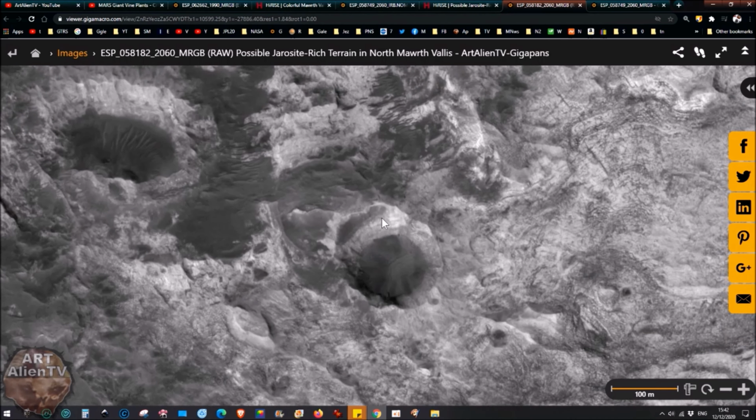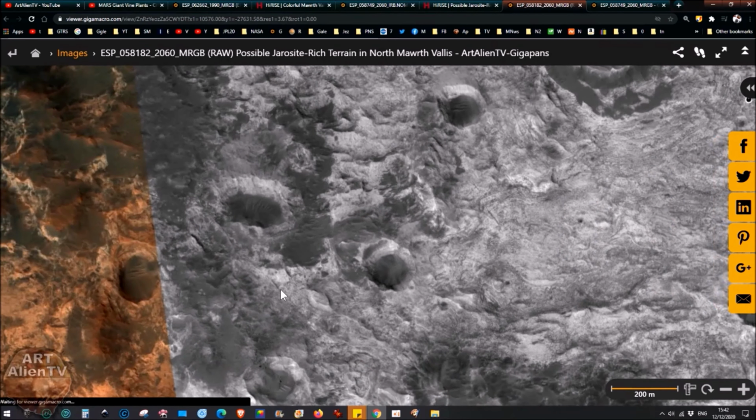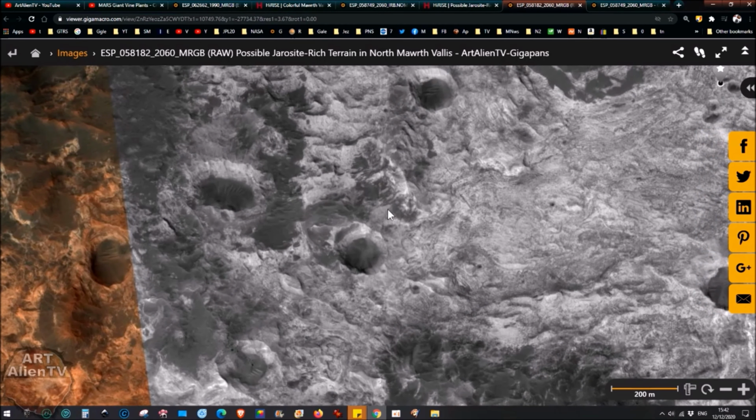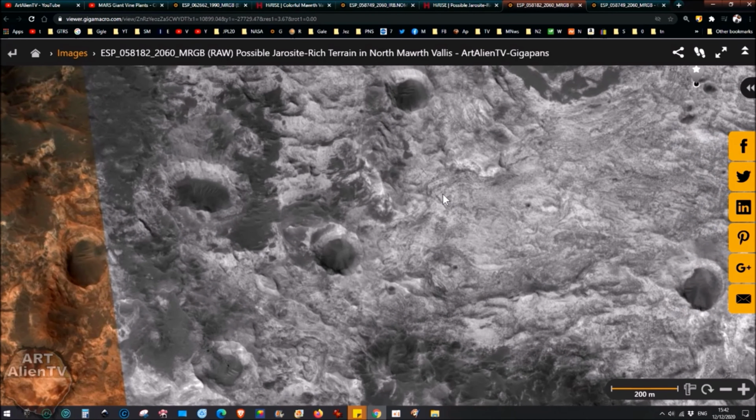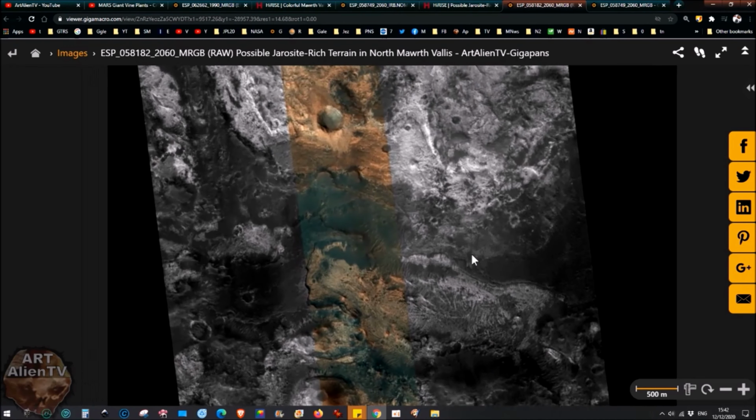So these may not be craters at all. These are probably thermal vents that have now dried out. And a lot of this area was probably wet and high in bicarb minerals, much like some parts of Gale Crater may have been in the past as well. Okay, so that was that one. I mean, that was a weird one. I don't really know what to make of that thing.